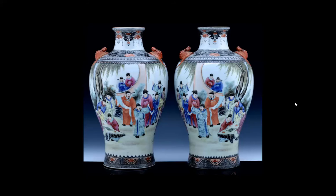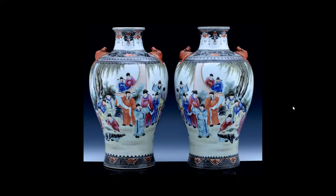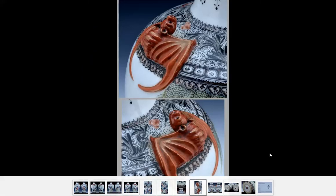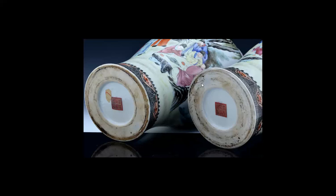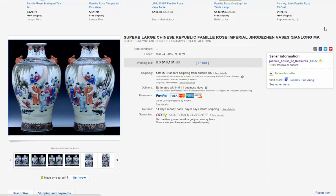Next is another pair of Republican vases. They brought $10,000 as opposed to $38,000 for the other pair we just looked at. And the reason is pretty simple. They were not quite as elegantly developed. They didn't have the calligraphy on them. They did have these wonderful iron red bats, though, on the shoulders, which I liked a lot, for good luck. And the vases each depicted scholars in assorted pursuits, playing Go, reading scrolls, talking, that sort of thing. And here's a picture of the bases to them. The bottoms of these vases have a flat, very smooth porcelain. Qianlong seal again, six-character Qianlong this time, in iron red with a gilt background. And these vases did well, $10,101.